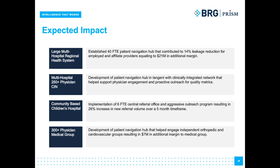Austin, talk about the Children's Hospital engagement, which you actually led. That was very positive. Yeah, we actually implemented a central referral office at a children's hospital where they did not employ any primary care physicians. They were a specialty hospital, so their main focus was how do I get all of those independent pediatricians, primary care physicians out in the market to refer to us versus the competitors. So we kind of turned the model on its head. Instead of understanding where the referrals are going, we wanted to make sure that we could receive referrals faster and easier and in any way, shape, or form than any other competitor in the market. They put together a rather small team, six FTEs. In 4 or 5 months, they actually saw a 26% increase in new volume to the system. So it was pretty impactful.